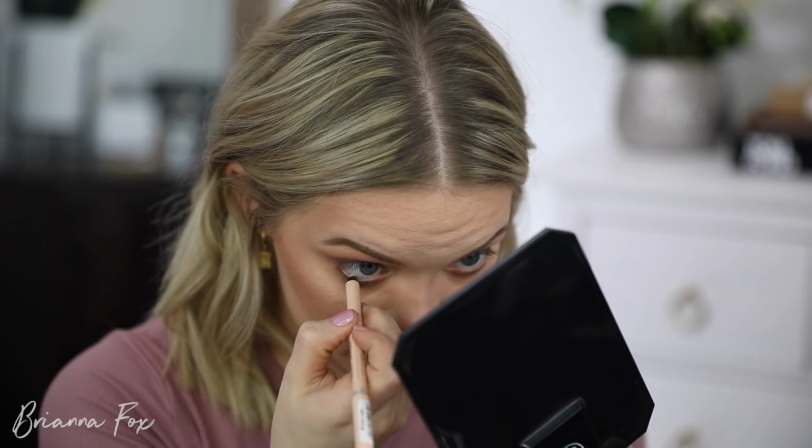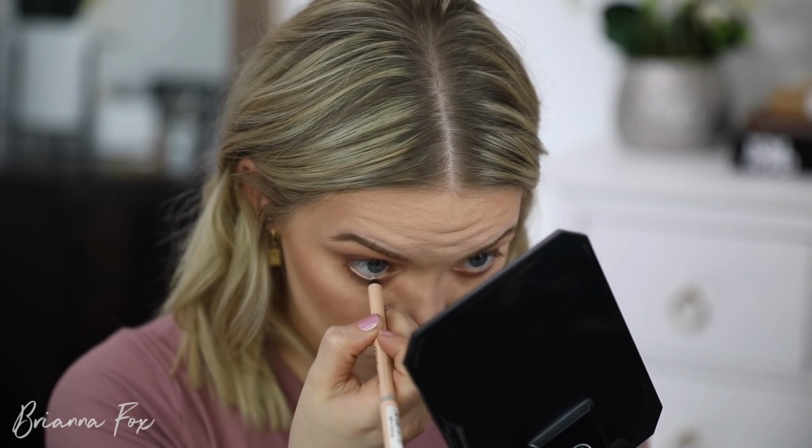This was also a recommendation from one of you guys, so thank you so much for recommending this. It's a little bit brighter than the Rimmel one too. It's almost like a creamier one, where the Rimmel, if you're very, very fair, you probably can't even use that Rimmel nude one because it goes very warm sometimes.